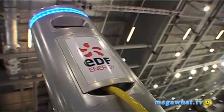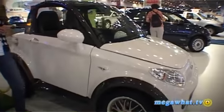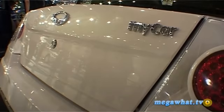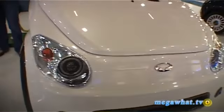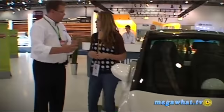So I'm here with Julian from NICE, who's going to talk us through electric cars. So Julian, what do we have in front of us? Well, the first one is the My Car. It's a very international car, designed in Italy by a very famous designer called Giugiaro, whose challenge was to design the 21st century eco car. Okay. This is it. And it's been engineered in Hong Kong and made in China.